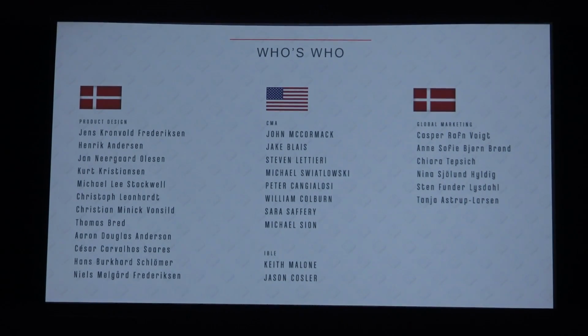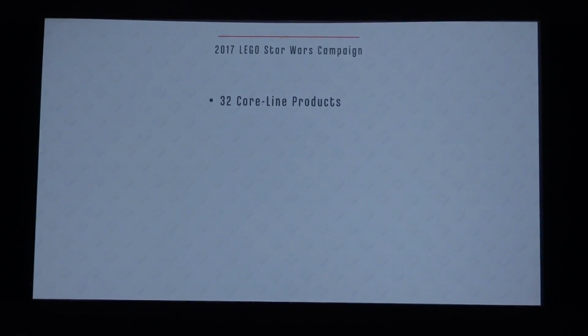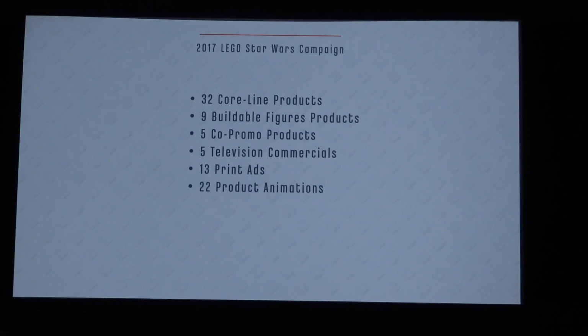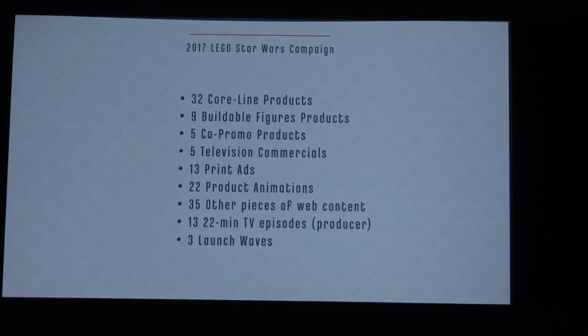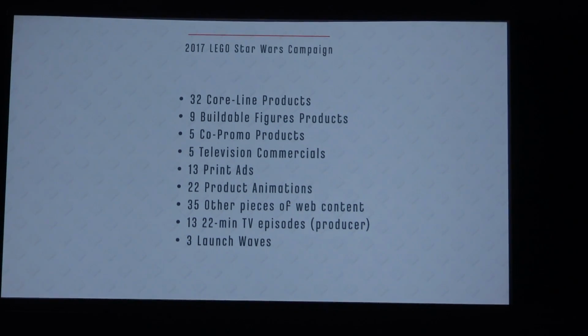Year over year. And then what a Star Wars campaign consists of is more than just a product that you're purchasing. For 2017, we have 32 products. There's 9 buildable figures. There's co-promotion products. There's going to be 5 television commercials, 13 print ads, all these product animations, web content, short form and long form TV episodes, all coming out in 3 launch waves. So this gives you an idea of what goes into creating an entire year's worth of product for LEGO Star Wars.